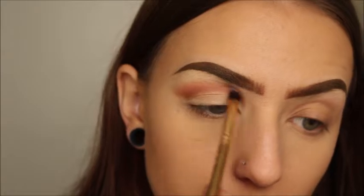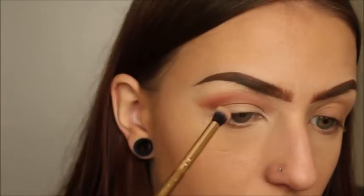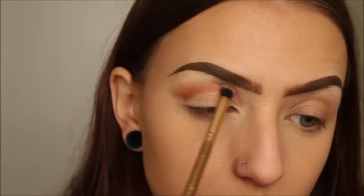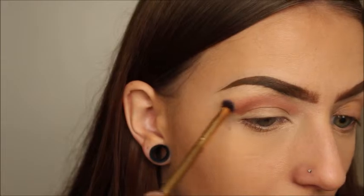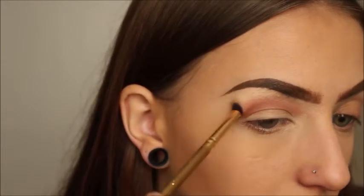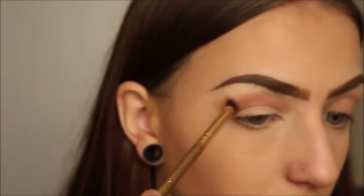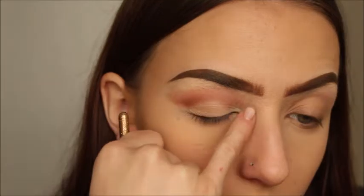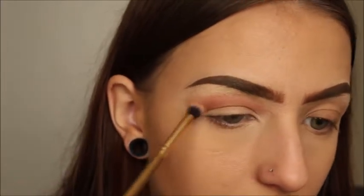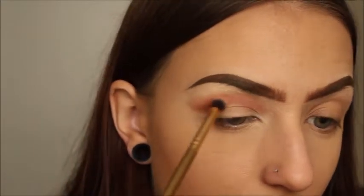Noticed over the last couple of weeks that my skin is changing. I'm starting to get dry patches on my face in random spots, and I have never ever had this happen before. I don't know if it's a new product I'm using or if it's just my skin changing. But if you notice, I have some texture right here on my eye.